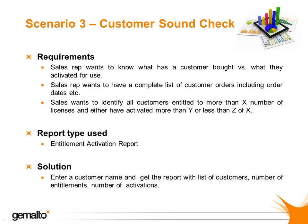Relating to that, sales teams often want to get a list of customers who didn't order after a specific time. So this is potentially weeding out the tire kickers or focusing on the actively engaged customers. And then from an activation point of view, they often want to know how many of the customers have used, say, more than 90% of the licenses they bought, or they've only used less than 10% of what they bought.